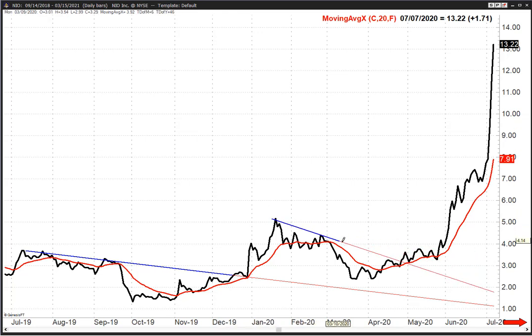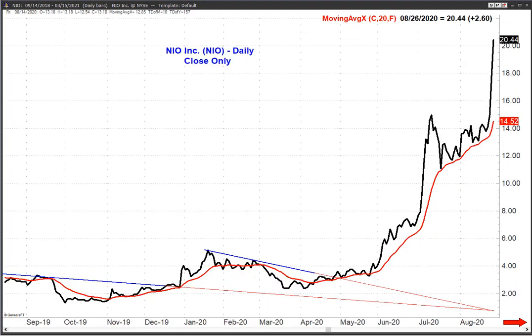Then it corrected back down a good portion of that. It also formed a triangle. Then it was off to the upside again. I've extended the chart. You can see it really respected the 20-day exponential moving average nicely. We paused a little about 6. We paused a little about 7. Shot up to almost 15 bucks, I think, here.